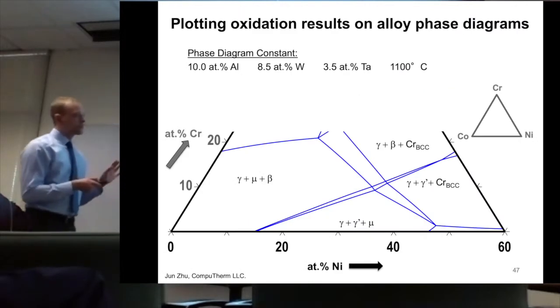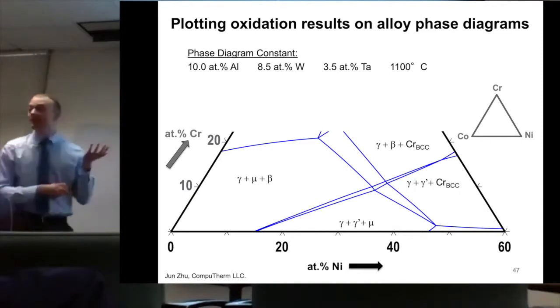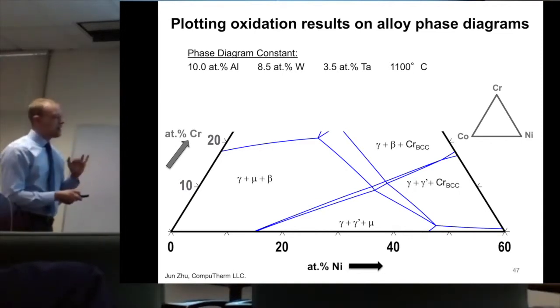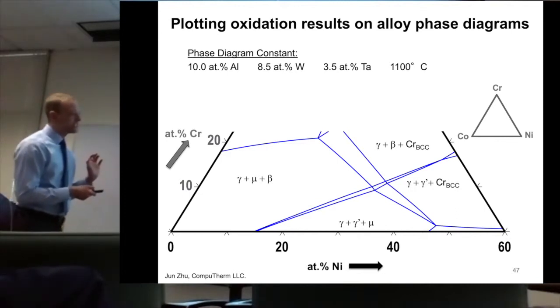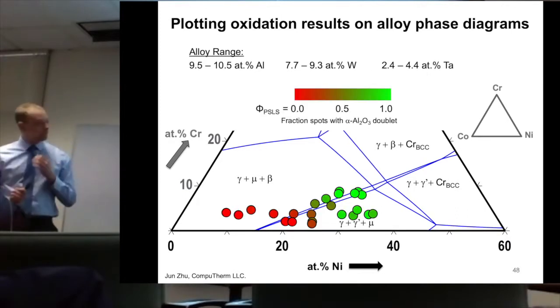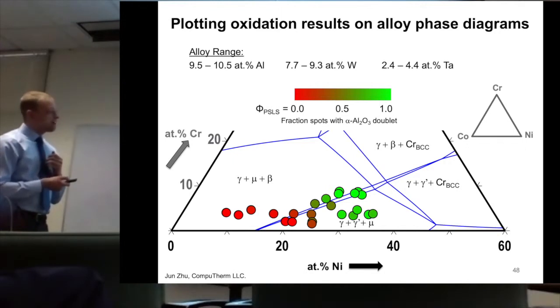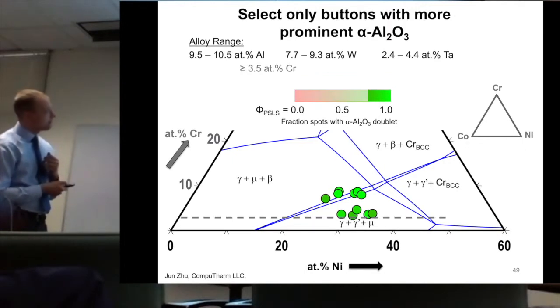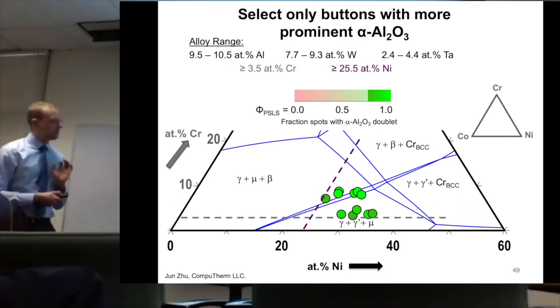So here we'll be plotting those results on a phase diagram with increasing nickel to the right and increasing chromium content as we move up. And we'll see that as we slice through this composition space, while we do have our gamma-gamma prime phase fields, we also have the precipitation of mu and beta phases, and perhaps at higher chromium contents, a BCC chromium phase as well. Plotting our combinatorial alloys, we observe that we have a more promising region of oxidation behavior above about 3.5% chromium and 25.5% nickel.